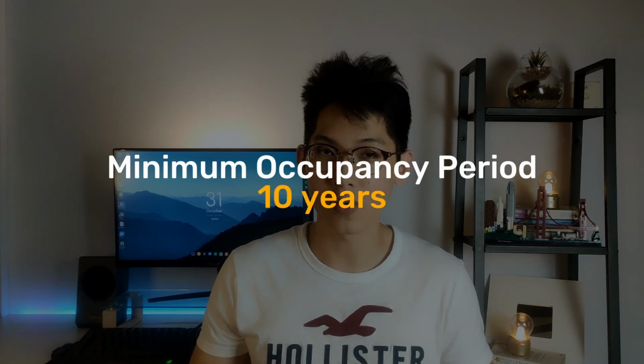Number 3. Now this is a huge one. MOP has been increased from 5 years to 10 years. For those of you who don't know, MOP just means that you compulsorily must stay. That means you cannot rent out the place, you can't sell the place. You can only do all those kinds of things once you actually finish the minimum occupation period.